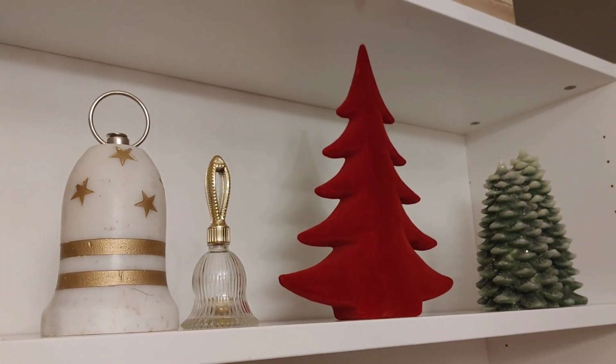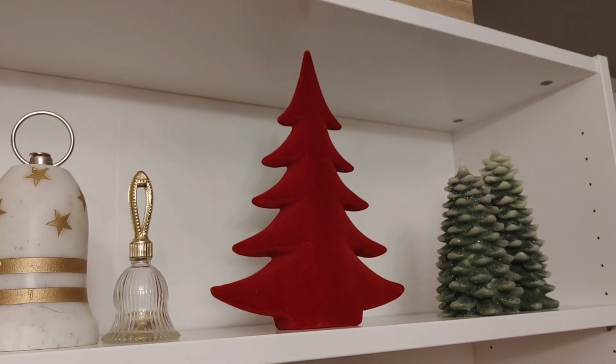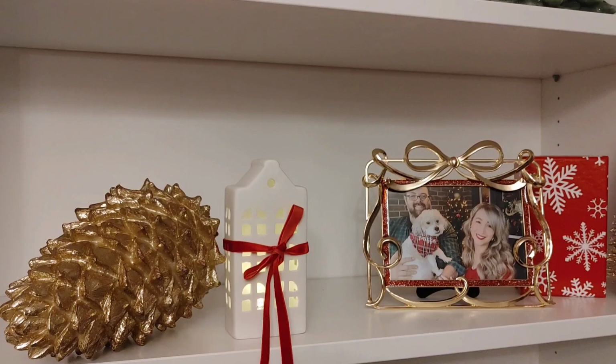But we're going to move on to our bookshelves now. I did keep these quite simple. I love these little bells. I've really been loving collecting bells, so I'm going to be on the lookout for more.